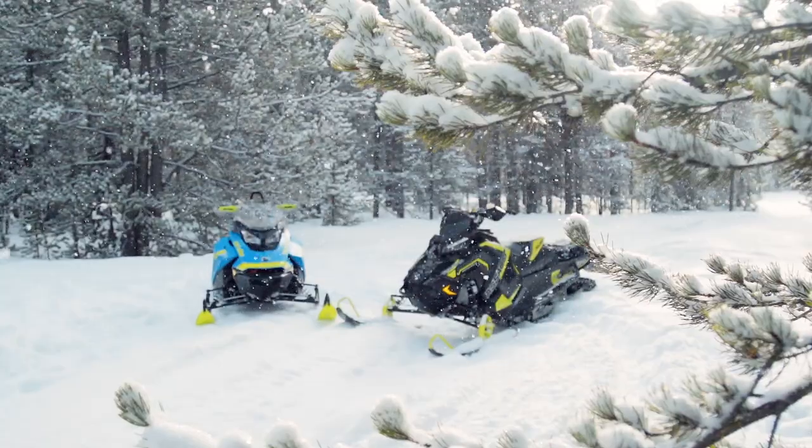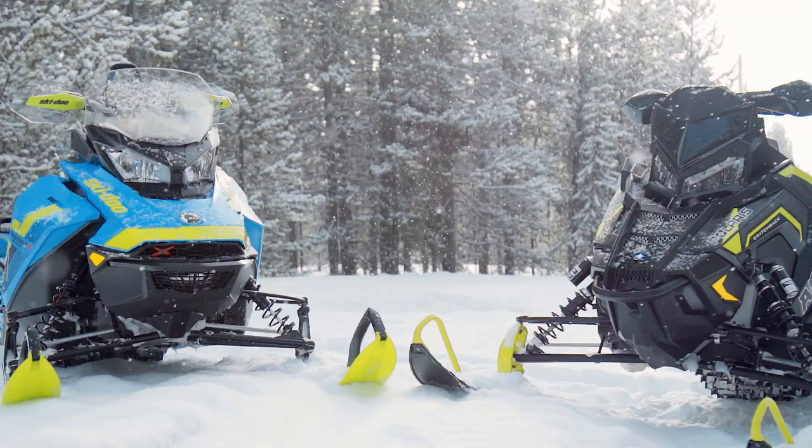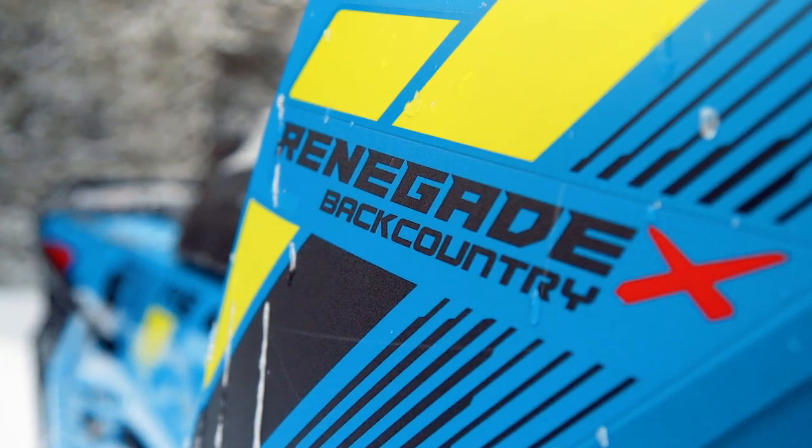The Backcountry X isn't a new model, but rather a new version of a model Ski-Doo discontinued a few seasons ago. Now, Ski-Doo doesn't make a lot of mistakes in this industry, but most people agree dropping the original Backcountry X was one. So inevitably, people are going to wonder, does the new Backcountry X 850 surpass the Switchback Assault 800 in its ability to bridge the gap between on and off trail capability in a single sled?